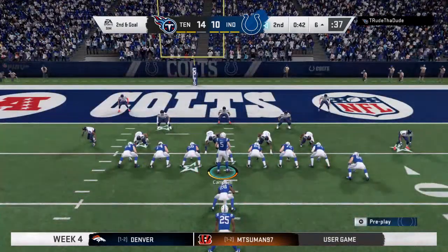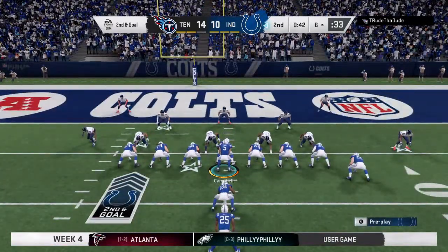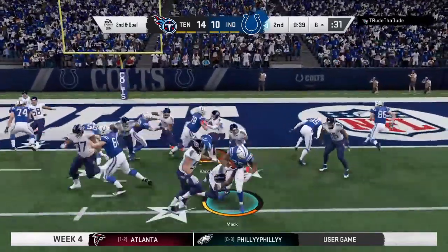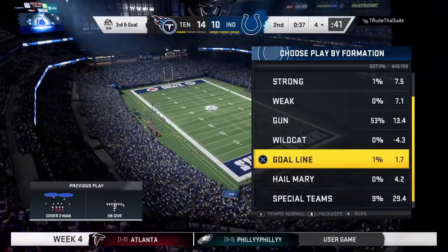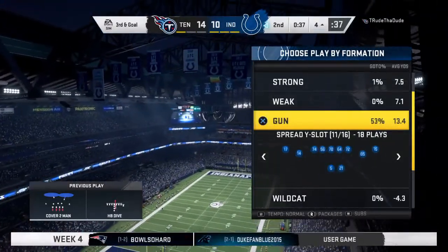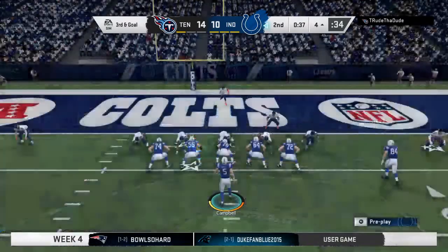2nd and goal from the 6 this time. Man, I got you. Now a carry from Mack. And the hole closes quickly here. He can fight only to about the 4. Now Tennessee going to use the 2nd of their timeouts as the clock will stop with 37 seconds to play in this first half.